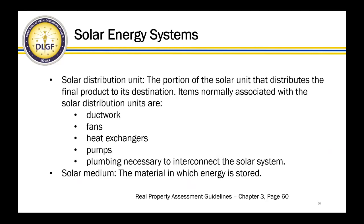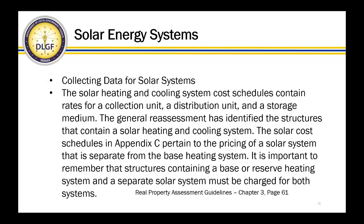Solar distribution unit, and you can see there are several things that go into that. One would be the ductwork or the fans, heat exchangers, pumps, and then the plumbing. And then a solar medium, final definition is the material in which the energy is stored. For collecting data for solar systems, basically the cost schedules in Appendix C pertain to the pricing that is separate from the base heating system. And you can see the last sentence in that paragraph. It's important to remember that structures containing a base or reserve heating system and a separate solar system must be charged for both systems.